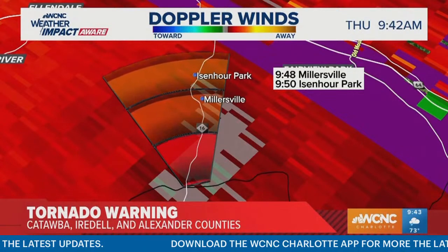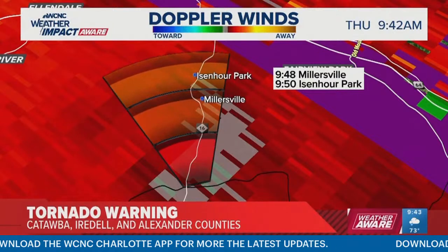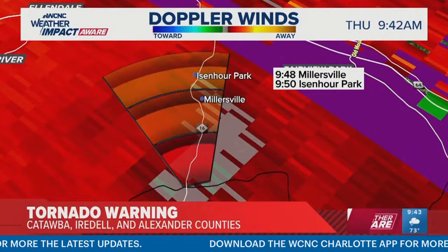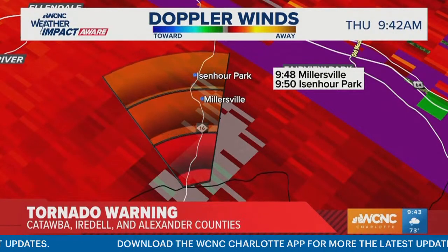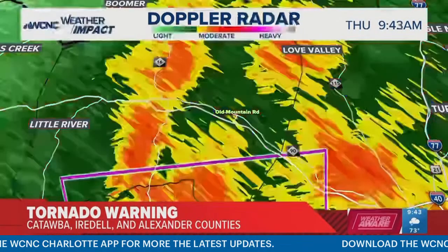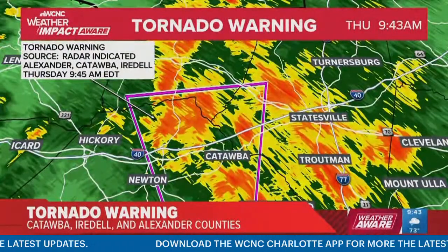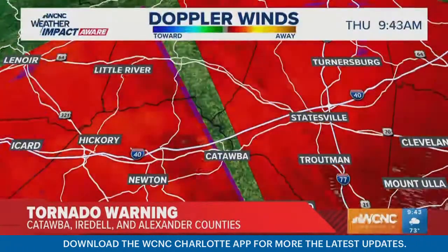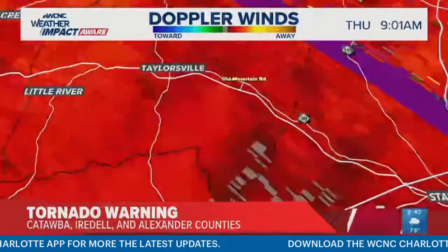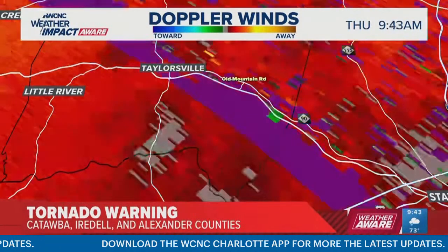And the other one popping up there is Eisenhower Park, as we mentioned. It looks like now the center of this rotation for the storm is moving directly into the southern part of Alexander County for the time being. We're not seeing any other reports associated with this. We have officially 2 minutes left of this tornado warning. We'll see if they expand it. I think that there's not enough evidence to necessarily issue a new one. There was a much better tell when they first issued this about 15 minutes ago. So things are at least trending in that better direction.